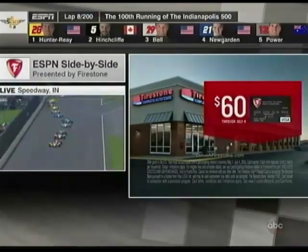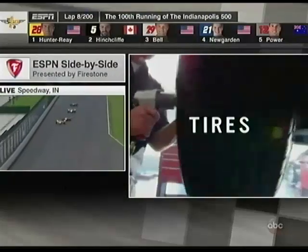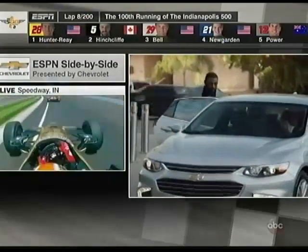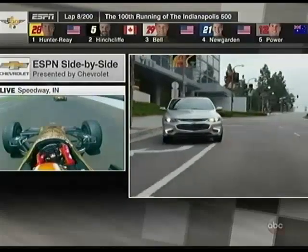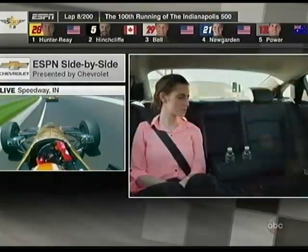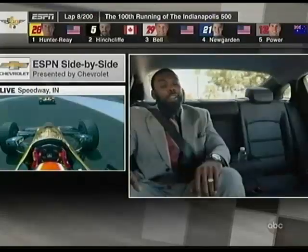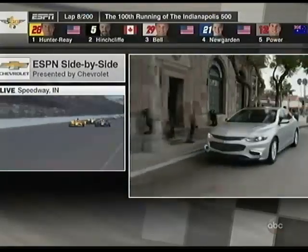Ryan Hunter-Reay, James Hinchcliffe, Townsend Bell, the top 3. That Townsend Bell machine has a bit of a blue streak on the backside. Makes it pop out to the eye when they come out of turn number 2. Hinchcliffe is now trying to close in on Hunter-Reay. The 1, 2, 3, only 5 car lengths between them. Huge crowd in the stands and the infield here in turn 4. They're putting on a show. Hinchcliffe trying to put pressure on Hunter-Reay. Davey will tuck this into the memory bank as we see Hinch go to the high side.